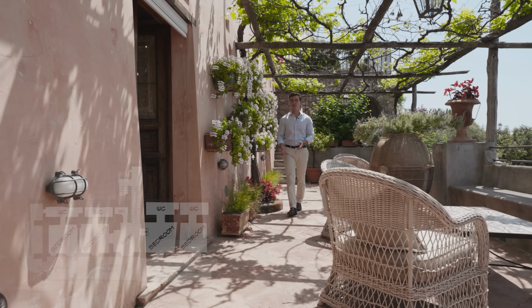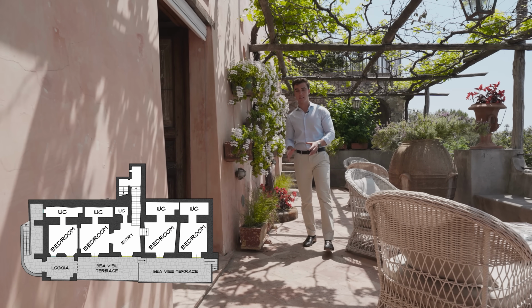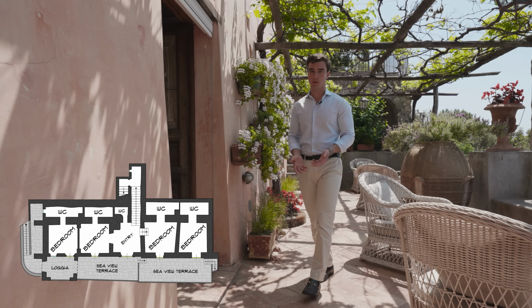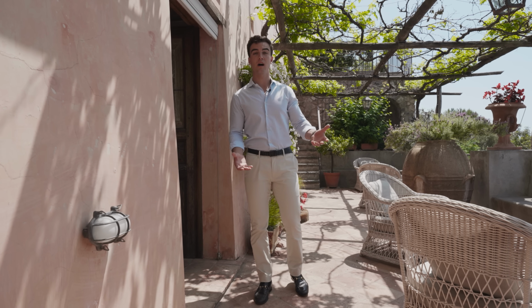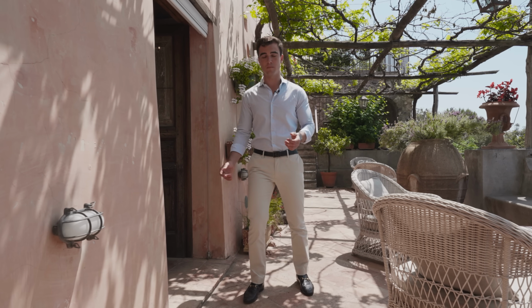An incredible feature of this villa is that each room has its independent access from the outside, making this property perfect as an accommodation business. Also, each one of the rooms has its little cozy outdoor space overlooking Positano from the comfort of your home.